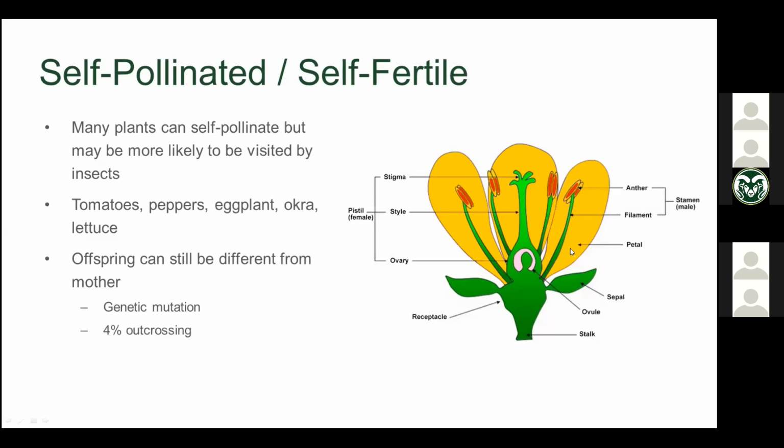And then whether it is because of insects or not, even in a pea, the offspring can still be different from the mother. So just good record keeping, keep track of stuff. Nothing is perfect. It could be due to genetic mutation that's then passed down. And then we do have about 4% or so outcrossing in these kind of self/insect pollinated plants.